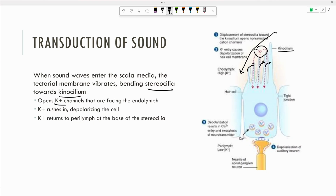Potassium channels open up that are facing the endolymph. Potassium rushes in, depolarizing the cell, and the potassium returns to the perilymph at the base of the stereocilia. So it's those little hair cells moving that provides the influx of potassium, causing the depolarization. Here's your calcium for all those neurotransmitters in the vesicles. Vesicles go to the end, go into the presynaptic membrane, and they depolarize your auditory nerve so you can hear things.